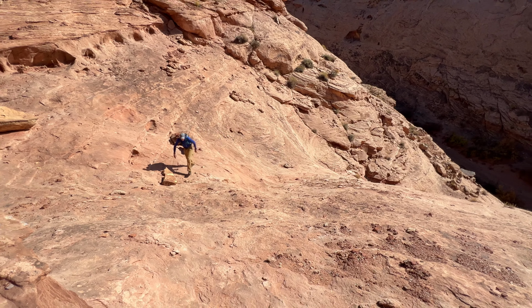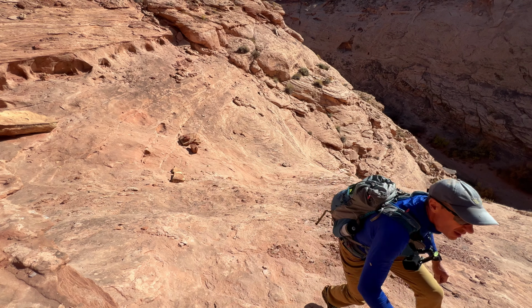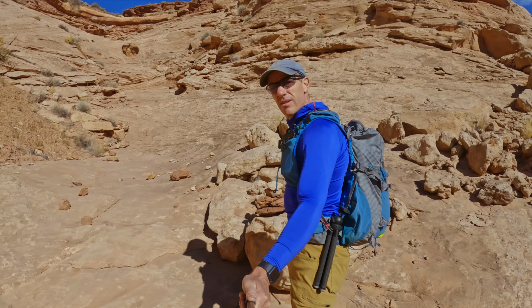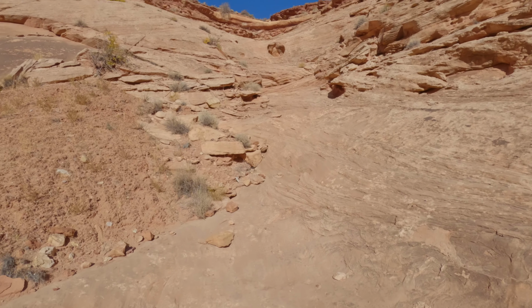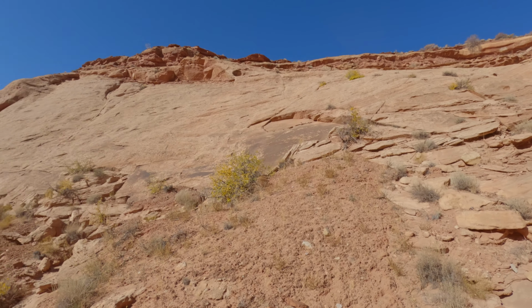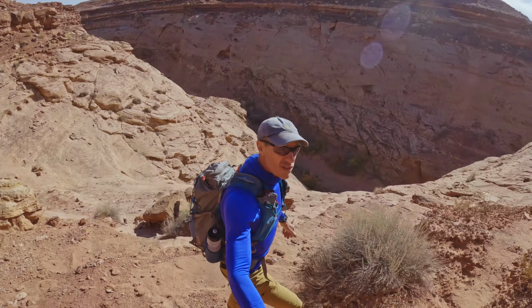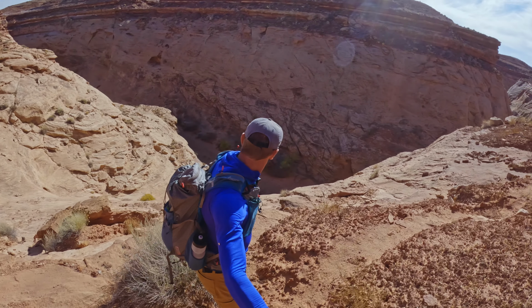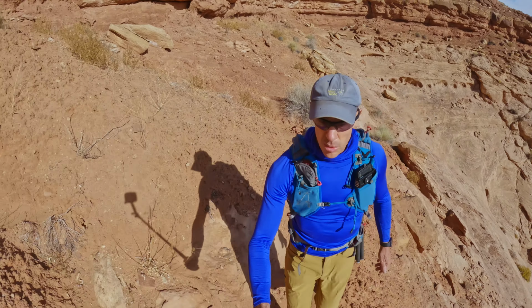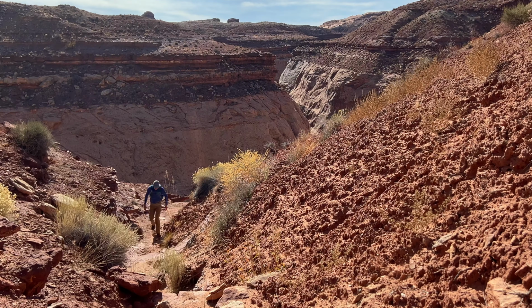Just a bit of class 3 later, and we are up that little wall. Found ourselves another nice cairn. And then apparently we do a second wall right here, and then we're gonna work our way up to the left on that friendly little ramp. There's a little sneak ledge here above the canyon, and then we're definitely in cryptobiotic country.